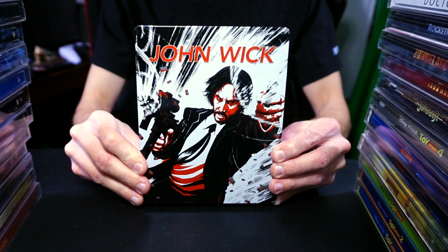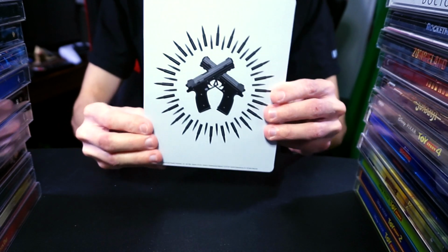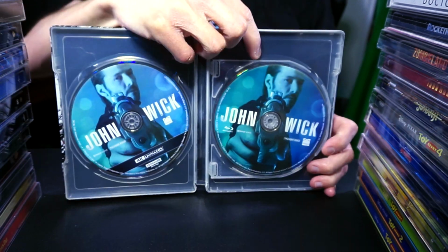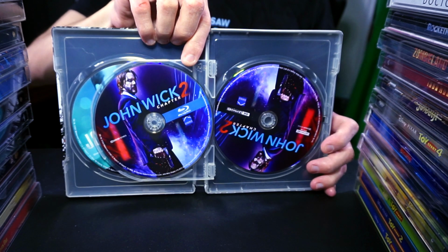And then, with that came the acquirement of the first two films in a two-film collection using this kind of comic book kind of art style showing John Wick in action. And on top it says John Wick two-film collection. The first two films restored over to 4K with special features on the Blu-ray and digital copies. And then you have John Wick 3 with, of course, the 4K Blu-ray and digital copy. I do wish that the digital copies were not on ultraviolet.